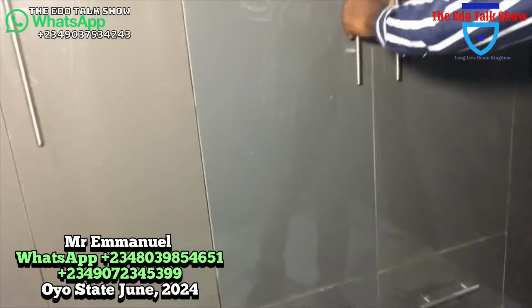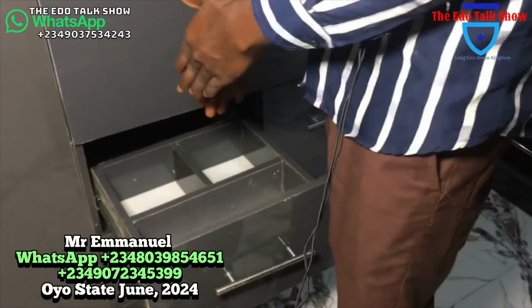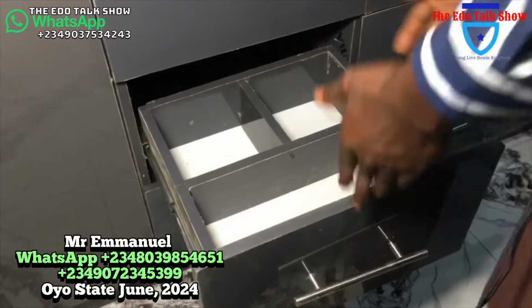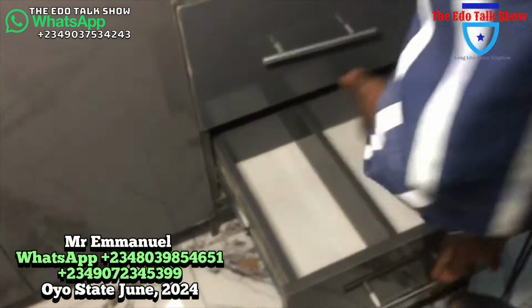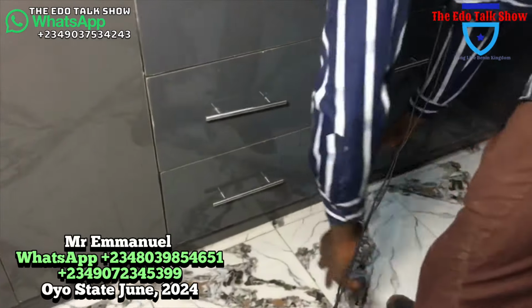Okay. This is our drawer. You see how we demarcate the inside of the drawer. You can put your chains, your jewelries, anything. You can please put it here. This is another one here. You see, I will demarcate it for different purposes. Anything you like. And this is another one here.